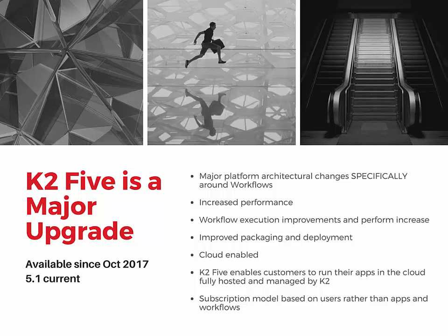What the platform does give users, though, is increased performance, far greater workflow execution, and improvements around that piece, and also for packaging and deployment for future development projects. That's far easier, far more streamlined now in K25.